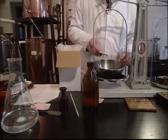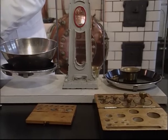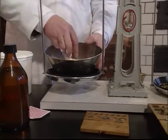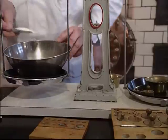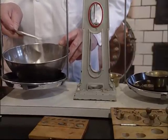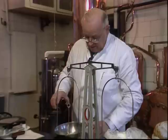In the oil phase, Mr. Simonson adds cetanol, macrogol stearate, and monostearin. Now we only need some groundnut oil.